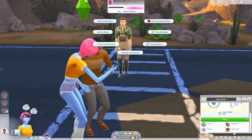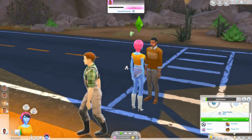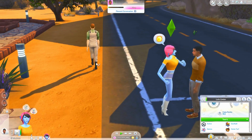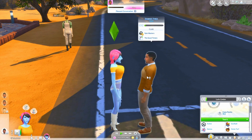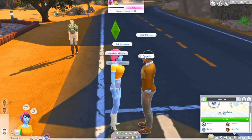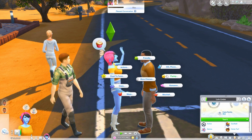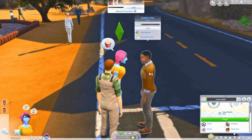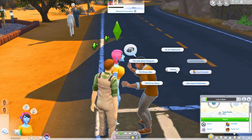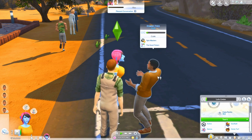Oh, meet him. Friendly introduction. This is a good candidate too. Get up. Oh, he's flirty. Wait. If he's flirty, I don't care about the other dude, but maybe we should just meet him so we just know him, you know? Oh my gosh. Tell a joke about penguins. Make him laugh with your hilarious jokes. I'm so excited that he's flirty, you guys. You have no idea.